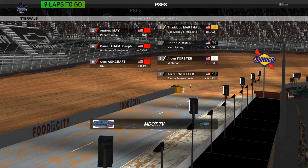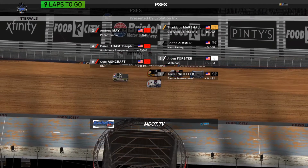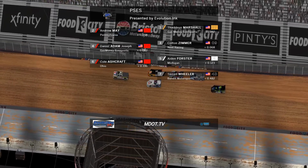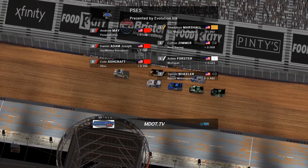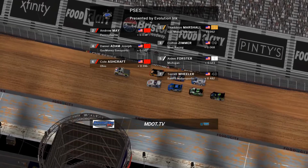Yeah, they do. And what we notice is quite a big difference of racing from the last race. These cars aren't sliding like they do on a track like Volusia. So a little bit of change. I think these guys are going to learn it, adapt to it, and we'll see how the track changes as we go as well.